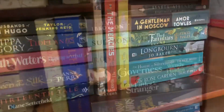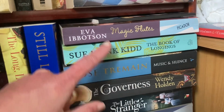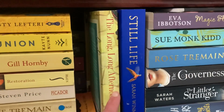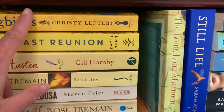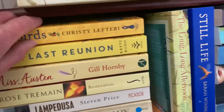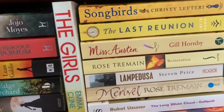So I'm getting there. This is just a brief clip, just so I got this the other day, which I'm looking forward to. I'm not sure about it, but I'm hoping it goes. Then I've just added that one, which I know looks gorgeous. I'm buddy reading that with Gemma. Then we've got The Songbirds by Christy Lefteri. That fits perfectly. And Last Letter to Love fits perfectly. So I've got a couple of gaps just behind, but at the moment, colour-wise, this shelf looks gorgeous.